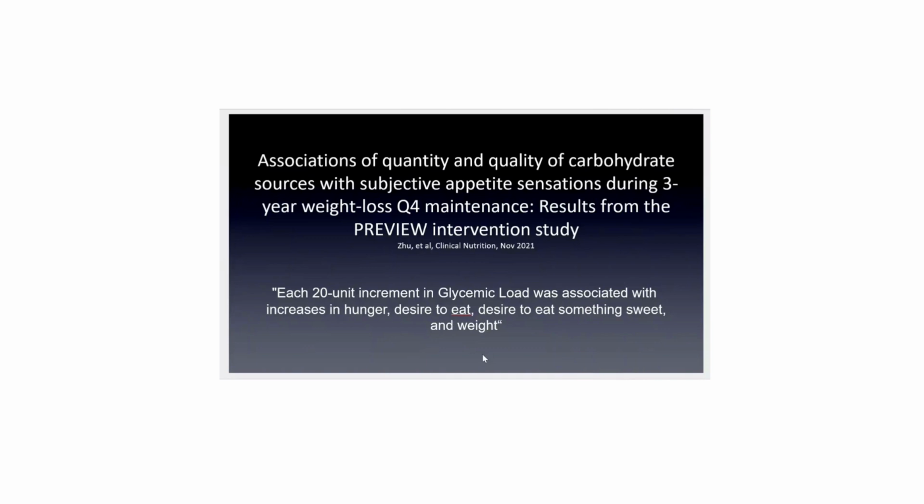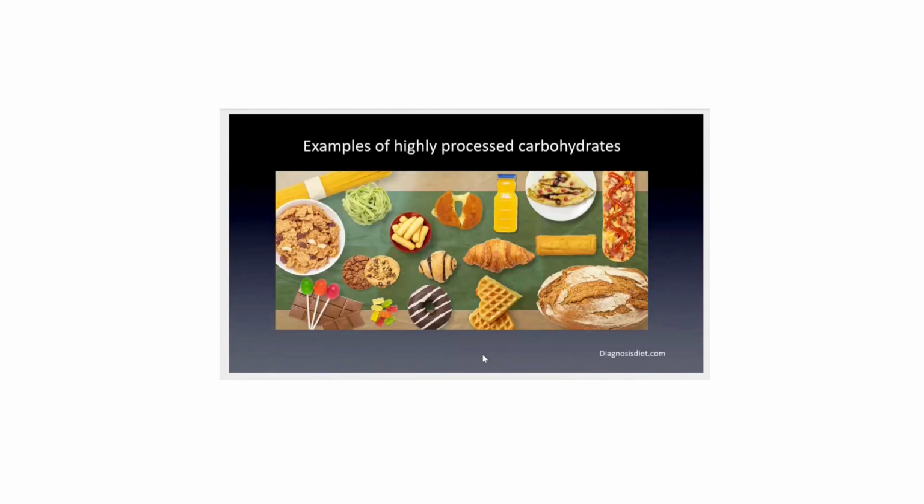And basically each 20 unit increment in glycemic load, so the higher that glycemic index, was associated with increases in hunger, increases in desires to eat something sweet, and increase in weight. So all of the things that we're trying to avoid, right? If we eat better quality food, if we eat less processed food, we are going to have better satiety. We're going to have less desire to snack and to eat those sweet treats, and hopefully less weight gain, or maybe even weight loss, right?